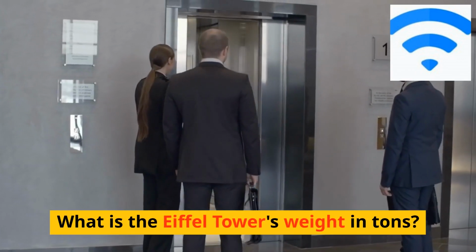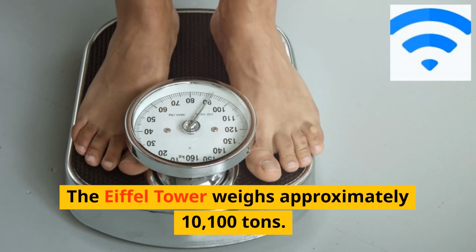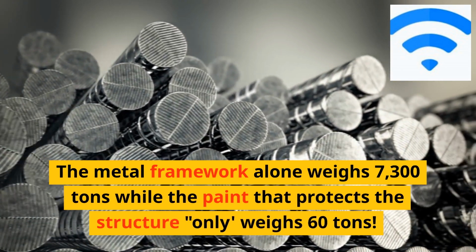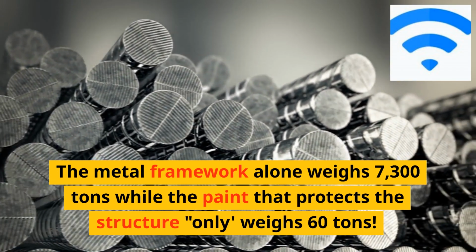What is the Eiffel Tower's weight in tons? The Eiffel Tower weighs approximately 10,100 tons. The metal framework alone weighs 7,300 tons while the paint that protects the structure weighs 60 tons.